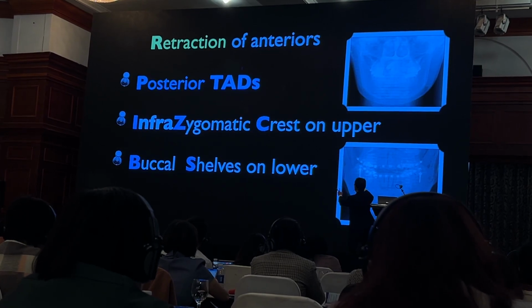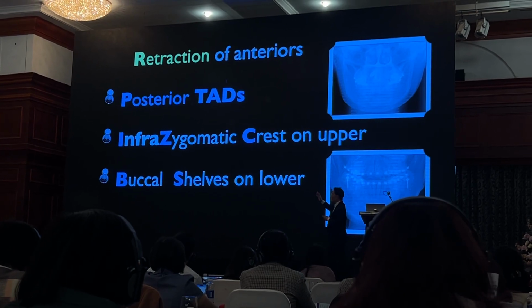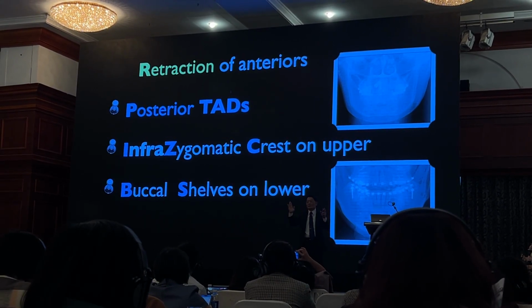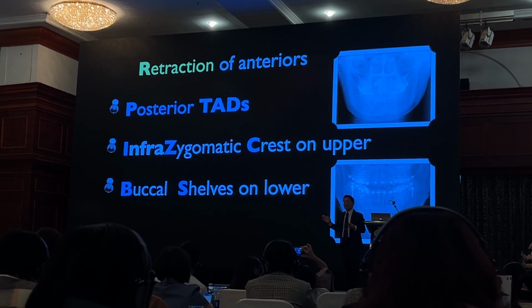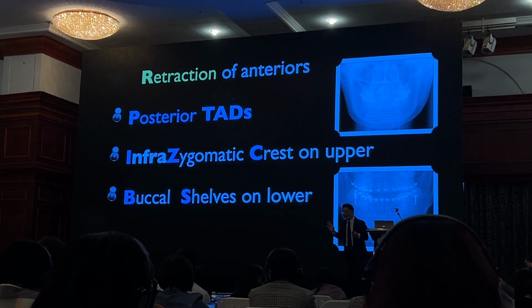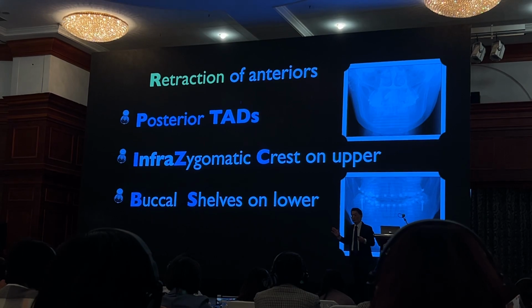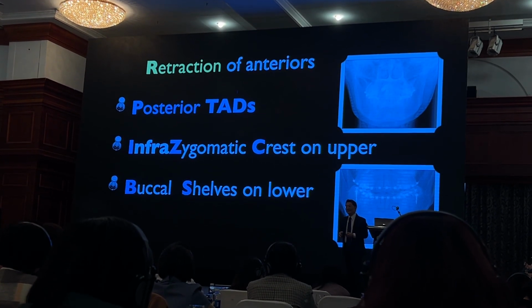And for the retraction of the anterior teeth, I use posterior tests. But I prefer to use the infrazygomatic crest because it's outside the roots. And for the lower, I use the buccal shelf test. But I will say they are not true extraradicular. You need to check.